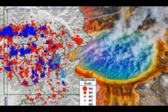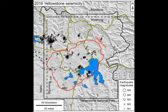Now, in 2015, scientists collected new data which gave them the best idea yet of Yellowstone's underground plumbing. Identifying the volcano's magma chamber from the last eruption, they discovered how it was being fed by the plume of magma, stretching down 465 miles northwest into Montana, mostly solid rock, but with a potential to liquefy.